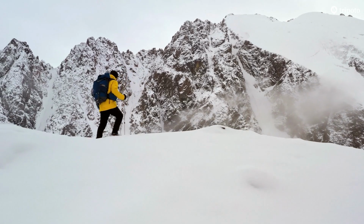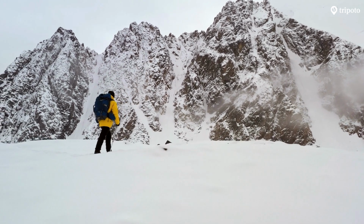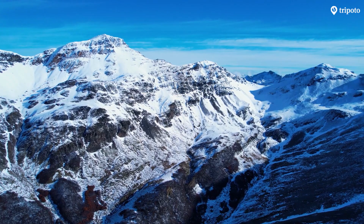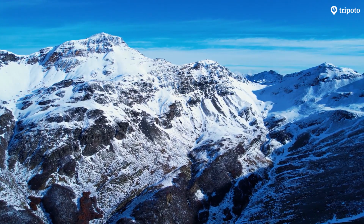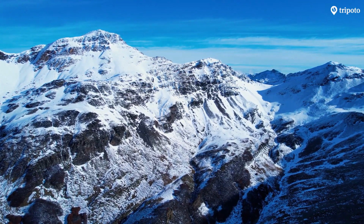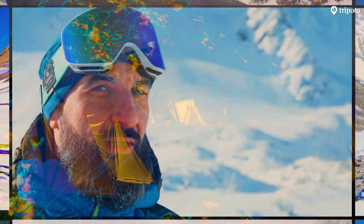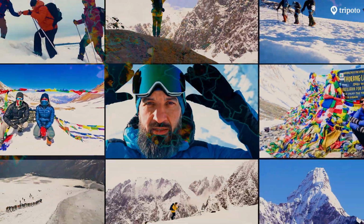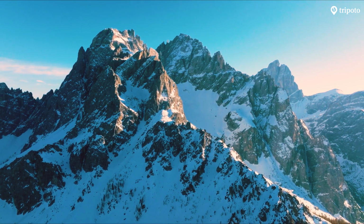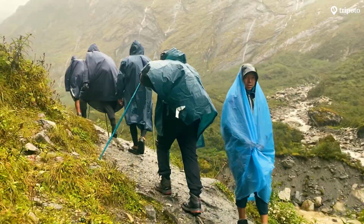When conversing with a trekker about the most unique thing about the Annapurna Base Camp trek, his immediate response was the fact that the might of the mountains stares back at you. That's why this trek has remained popular among mountaineers across the globe. It presents the rare opportunity of coming face to face with an 8,000er peak via a moderate to difficult trek.